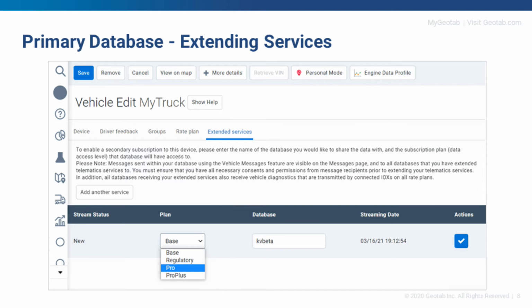So again, you've got your feature preview on and you've got your version of MyGeotab database at 2101. When you go into your vehicle list and select your particular vehicle, there is a new tab that you'll see here called Extended Services. When you go into here, you're going to click on Add Another Service and follow the screen in respect of what rate plan you want to share the database to, and what is the shared target database, the name of it that you want to share it to. Once you do that, you can click on the checkbox and always remember to click Save.